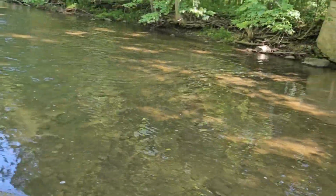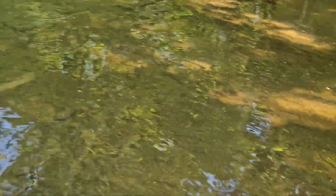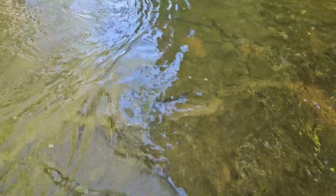I want to take a peek at something. Like I said, I'm debating on what to do. It's sort of late, but I mean, late is not as late. We've got several hours of daylight left, but it's Friday evening.